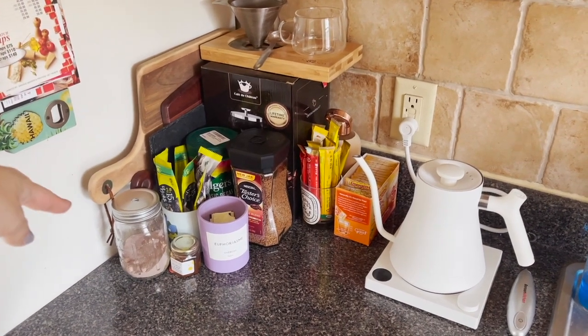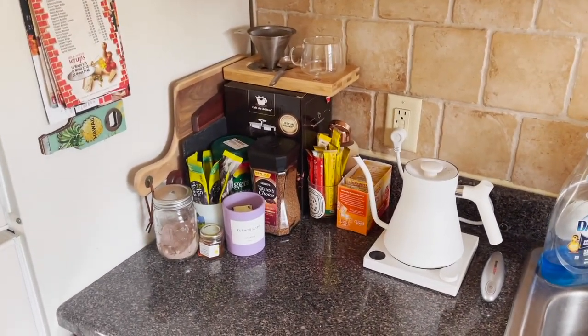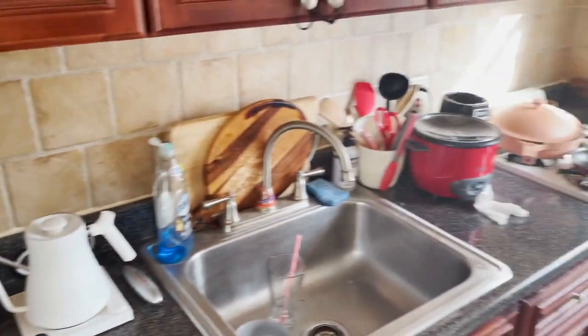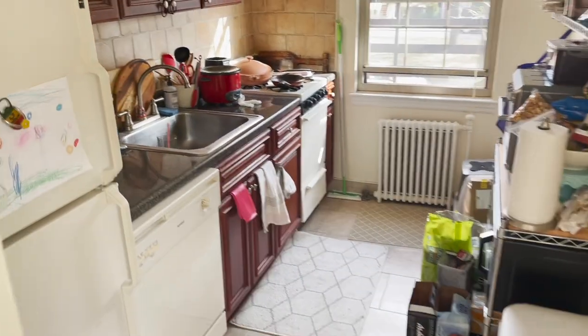Lattes, clearly I love lattes. I actually ordered boxes of oat milk and I have them ready for my lattes and my matcha lattes. But yeah, I love to make coffee. It's such a treat. That's my favorite area. I will get into this another time. You can see I'm backing away because I don't want to go in there.